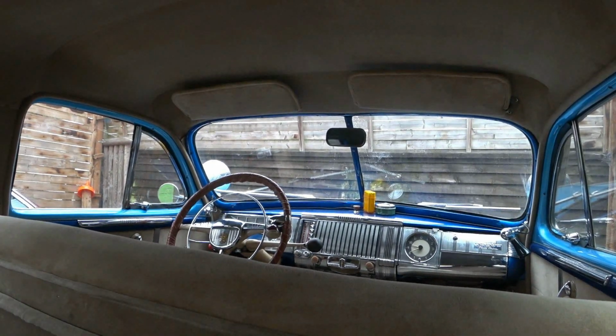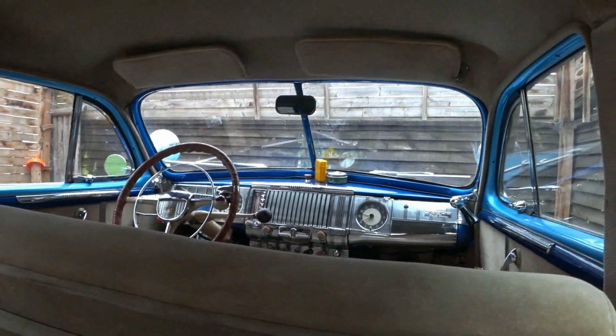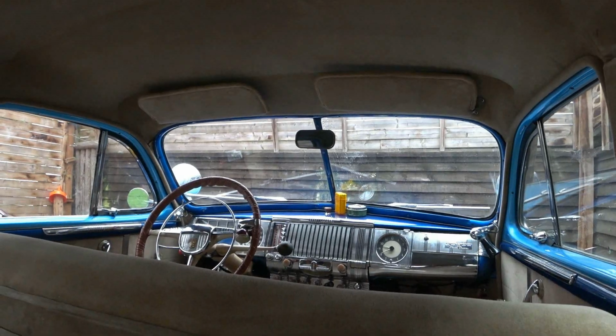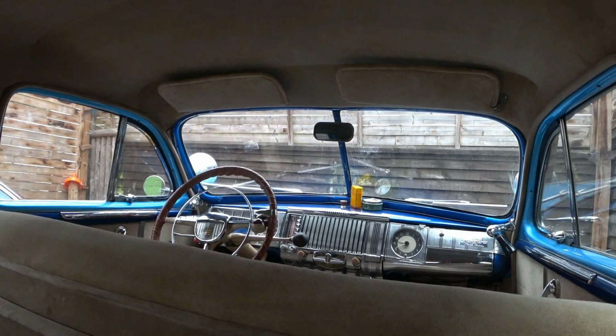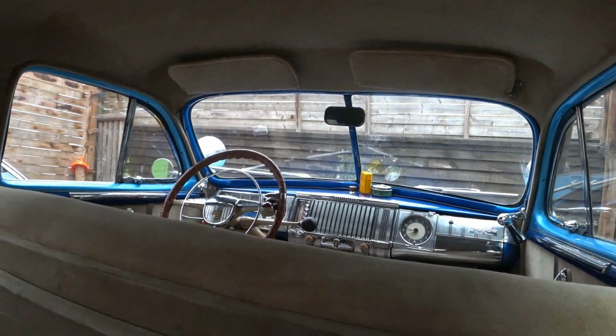Now, anyway, the practicality of it all. The Mercedes is going in for a service next week. The 2CV is going in for a service next week. And the Volvo is going for its MOT today. So I think that's the next step. Lots of things happening with these cars every day.